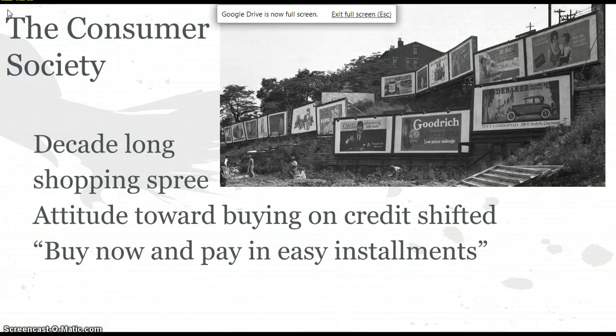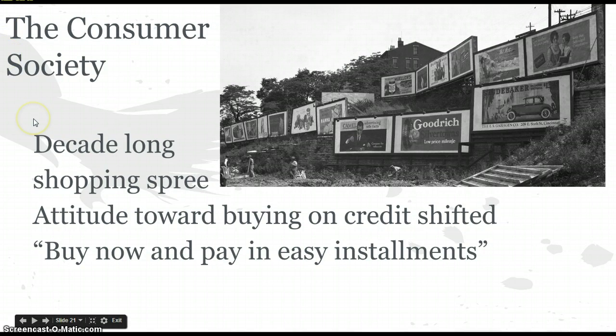All right, guys, I'm on the last page, number 6, the consumer society. So higher wages and shorter work days resulted in a decade-long shopping spree. It really kept the economy booming, which is shown here with all of these billboards.